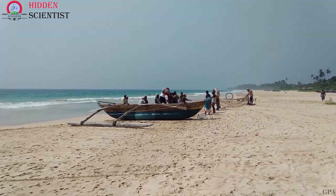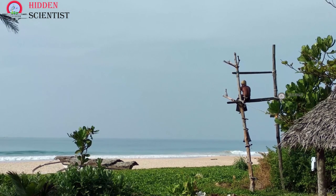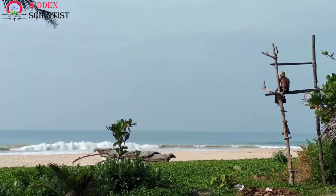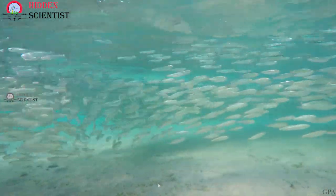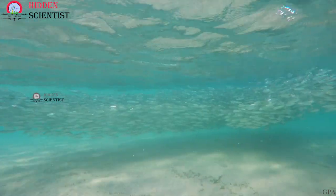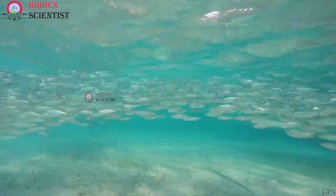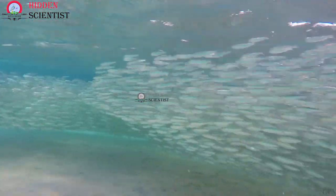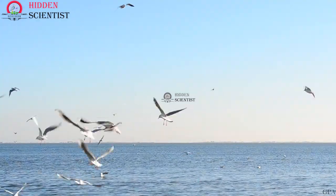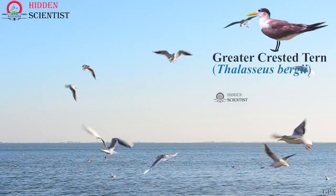Once the boat and gear are ready, an experienced fisherman climbs up to an attic and observes the sea. Variations in the color of the sea help to understand the movements of the fish. An experienced fisherman can accurately tell the fish species names by observing the dark spots caused by them. The presence of sea tern is also a sign that there is an inevitable herd of fish. In Koggala, this message is conveyed to the fishermen by the great crested terns.